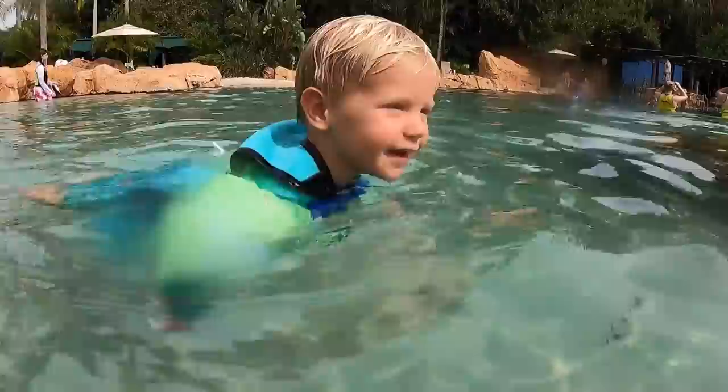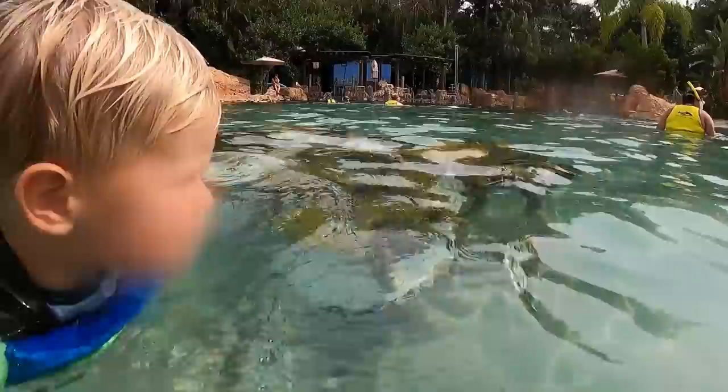No, we don't go to the coral, buddy. We go to the rocks. That's coral. Yeah, it has corals on it. Look, right here. Look. Do you see him? Yeah. It's a fish. It does have corals on it.